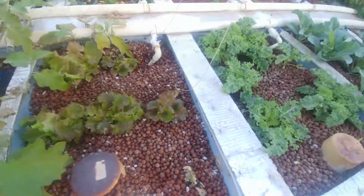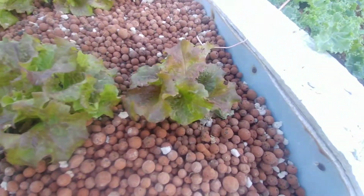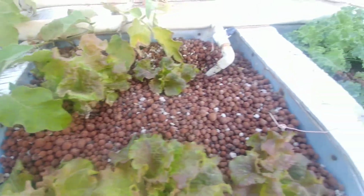Alrighty. Moving on. We've got some really good looking red lettuce. This stuff is very healthy. I can't wait to try some of this in about a month, maybe less.